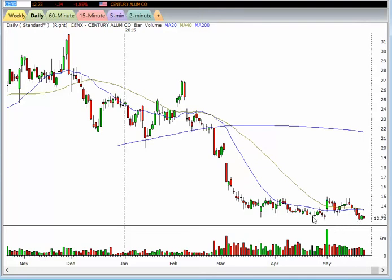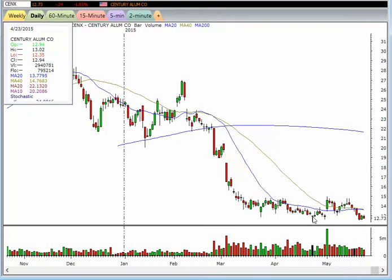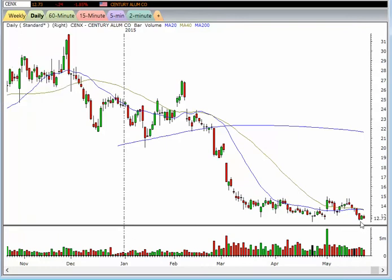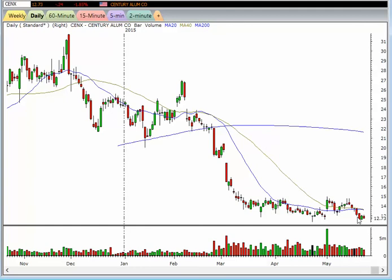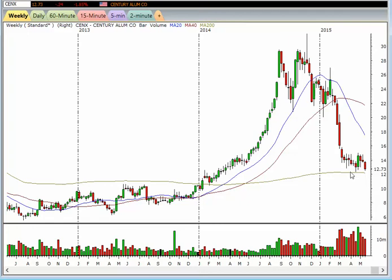Now notice that the low on this breakdown was at $12.35. It didn't quite get there. 12.52, 12.61. Look for it to hold in this area. If it breaks lower underneath this, it could be setting up for another move. You've got a flat 200 here. You've got some support in this area, but it's from a little over a year ago, and it's moved quite a bit since then, both up and back down. So that support may not hold as well.